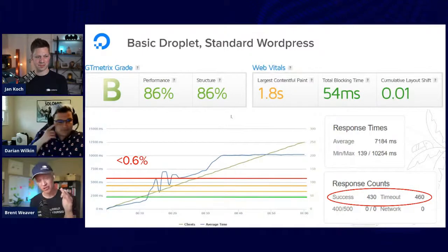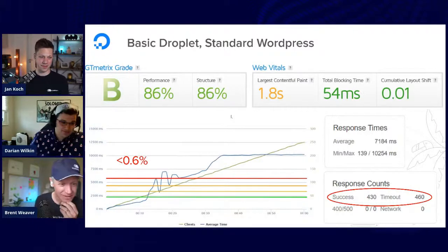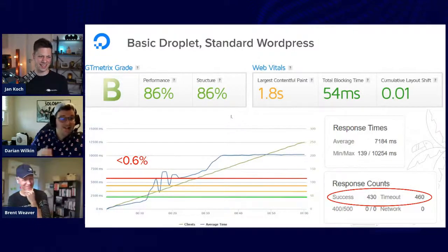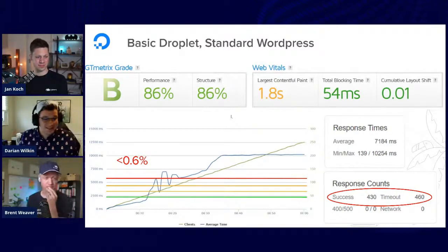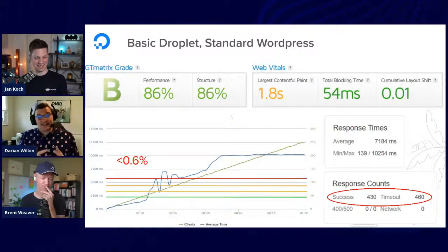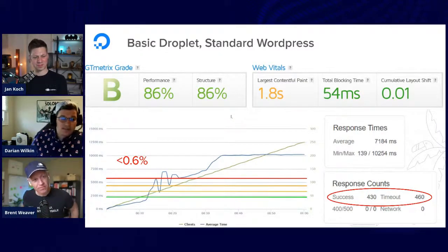And that's happening at 200 people? Not even. Nope. This is happening at 70 people. 70 concurrent users trying to load the same page at the same time, right? Which is not what you want to see, right? And that's why we talk about, right, this is a low performing WordPress, right? This is not where we want to be in terms of access.